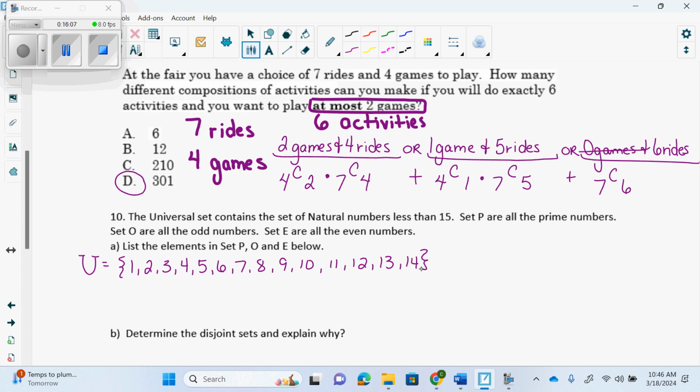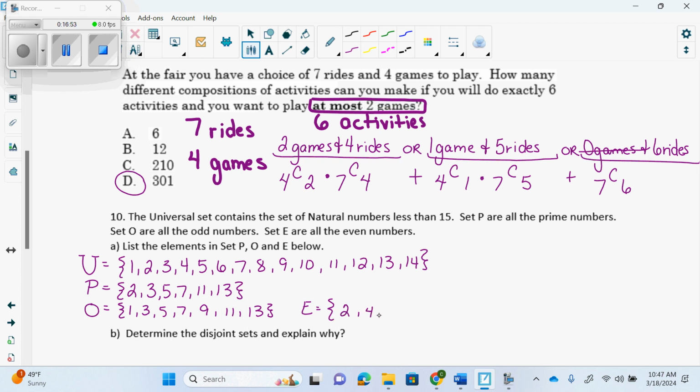P are all the prime numbers. What's my first prime number? 2. It's my first even, or it's my only even, and it's my first prime. Is 1 prime? No, 1 is neither prime nor composite. It just hangs out in neither prime or composite world. So I have 2, then 3. Prime numbers are factors of 1 and themselves, so 1 can't be because it needs to have 2 factors, and 1 only has 1. So 2, 3, 5, 7, 11, 13. O are the odd numbers, so it's going to be 1, 3, 5, 7, 9, 11, 13. And E are the even numbers, so it's the opposite of O. 2, 4, 6, 8, 10, 12, 14.